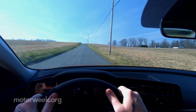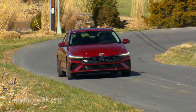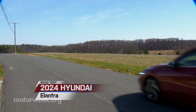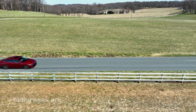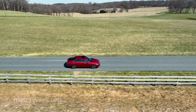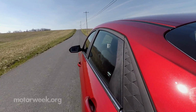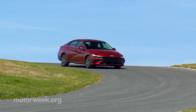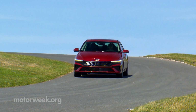We clearly do enjoy driving high-performance machines and ultra-luxury rides around here, but like most of you, when it comes time to drive home at the end of a long workday, we do so in something much more practical and affordable, like this 2024 Hyundai Elantra sedan.